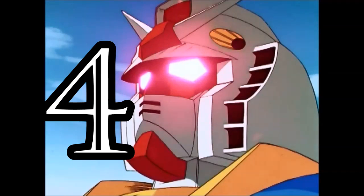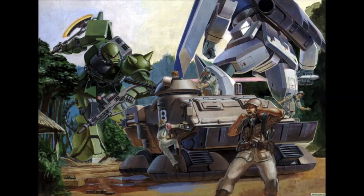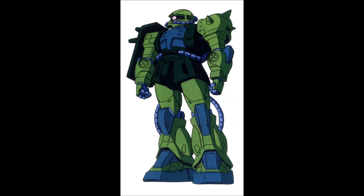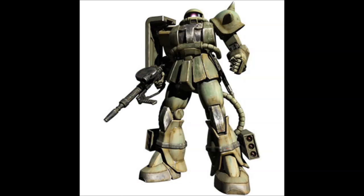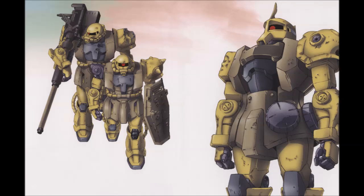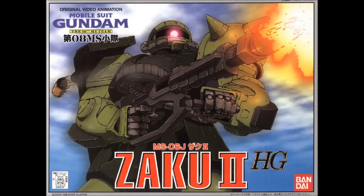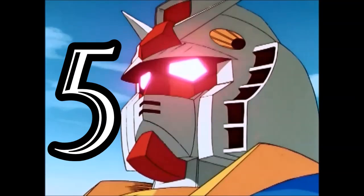Psychological warfare. Number 4. The 08th MS Team is a well-loved OVA with a great story and fantastic mobile suit designs. But did you know that the 08th MS Team's MS-06JC Zaku ground type was originally just a normal MS-06J Zaku ground type? However, for some reason, the specifications given for the 08th MS Team Zaku differed in many ways from that of the original MS-06J. So, instead of changing the specs, they just changed the 08th MS Team Zaku's model number to MS-06JC and claimed that it was an upgraded model of the MS-06J. This change was made after they released the old High Grade model, so on its box, even on the reissues today, it still says MS-06J.